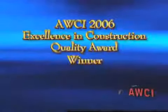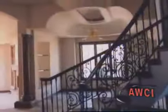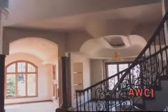Take an 11,000 square foot floor plan for a private residence. Add nearly every type of drywall detail ever installed, and specify that nothing is to be prefabricated. The result is an exquisite home that is a testament to the craftsmanship and imagination of South Valley Drywall.